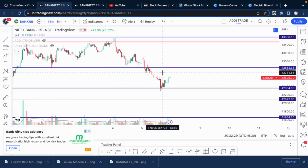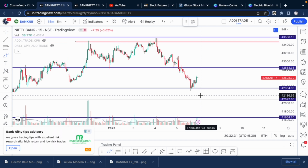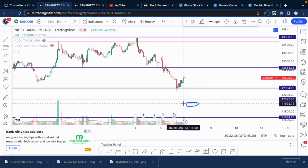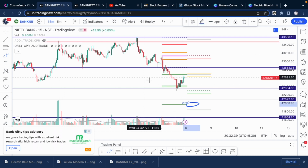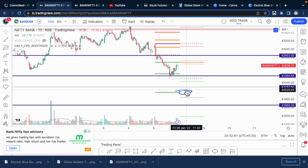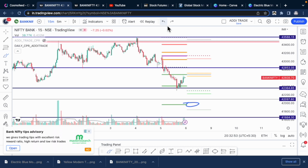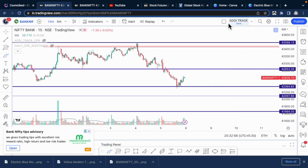A no-trading scenario is when we get a huge gap down, probably about 400-500 points. If we gap down in this region, we might get some kind of a pullback. Then the only thing we can do is wait for a pullback towards this level of 42,200 and then see if we can take a short position here. So if we get a big gap down, it might be difficult to trade. But if we get a flat opening, most likely we will go down and we have the levels marked.